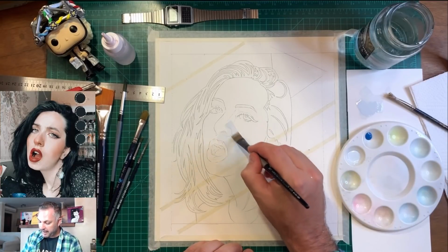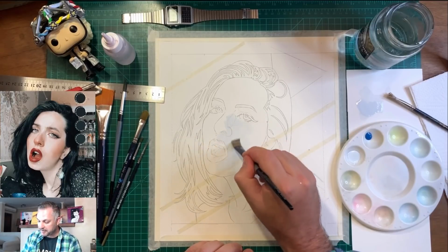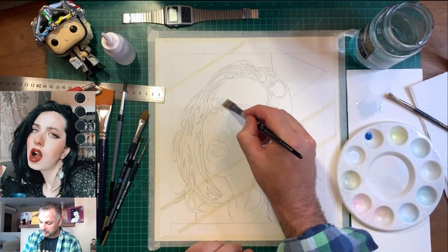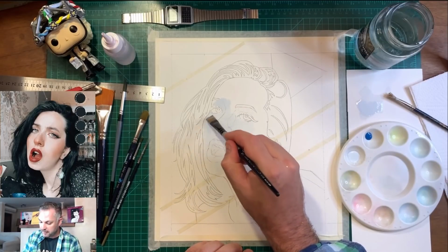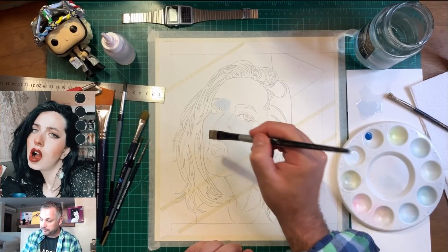So I'm going to leave out any areas that are completely white, like the inside of the eyes, but I'm just going to cover up everything else on Mick's face just with this kind of flat color now.